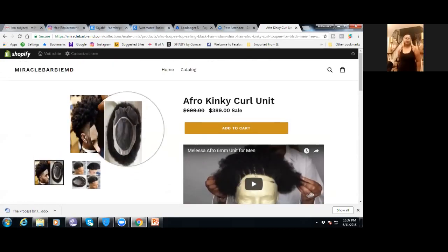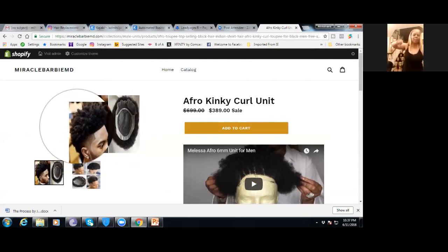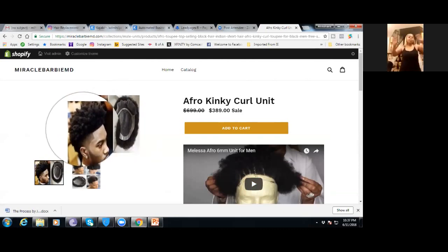Okay, guys, this one here is what I talked about earlier, the number 6. This is the one that you can do the sponge. A lot of the younger guys are wearing this look. This seems to be the trend of today. Years ago, you would have walked around with nappy hair, but today, this is a style.